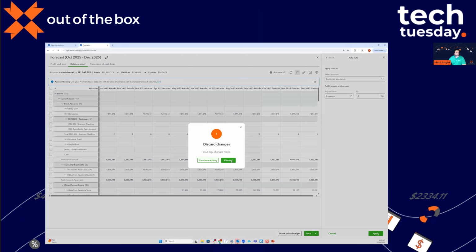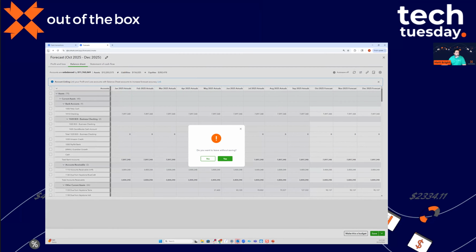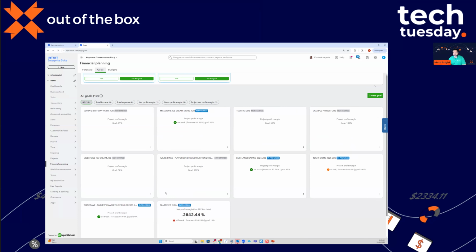The other thing that I'll show you here, lastly, around financial planning and analysis is setting goals. Really, really important. Again, you can set a goal both at a project level, so an individual customer job you're doing, or you can set it at the business level. So maybe your goal is to get $2 million in revenue. Maybe right now you're at 1, the next year's goal is 2. You can put that on here.